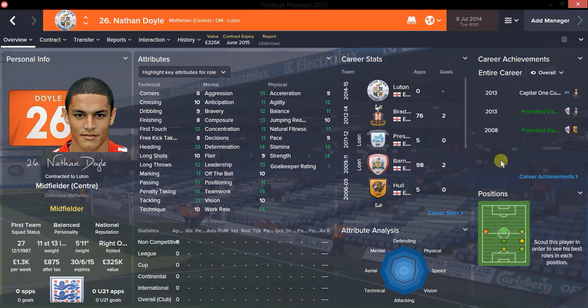He can play central defence, he can play anywhere on the right, he can play defensive midfielder, but he slots in as our central midfielder in the Bargain Basement 11. He's got some all-round good attributes, in particular his technicals are good, but his mentals are very good to make him a rock solid player in the Bargain Basement 11.